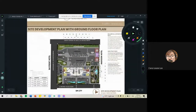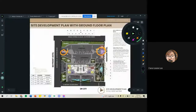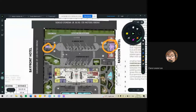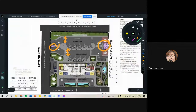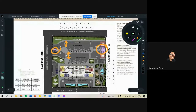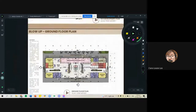So here is the site development plan with the ground floor plan. So my mini structure, my guard house over here, and then my maintenance or bus conductor staff area. Oh, and I forgot to mention my arrival bay and departure bay are 60 degrees. So I made sure that they had ample backing space, 12 meters on both sides, because this is the standard in the reference book that you uploaded, sir, on Facebook, the Indian bus terminal guideline. I saw that if you use 60 degrees, then it should be 12 meters so that they can have enough backing space.